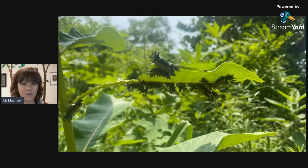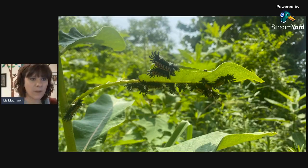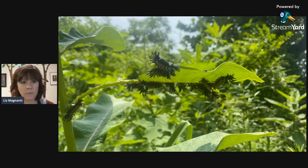And when I was walking along the trail, I came across these guys, and we have them in the area. Last Saturday, we were talking about the monarch butterfly and how to attract the monarch with milkweed.